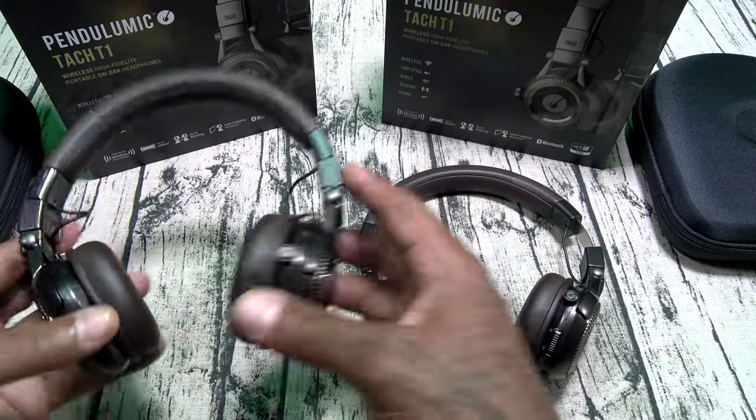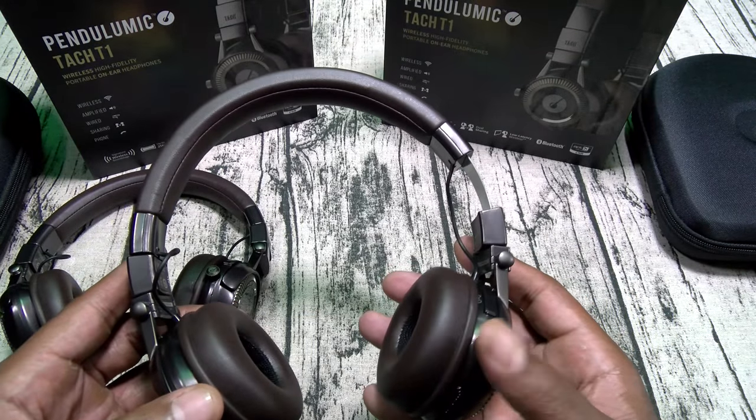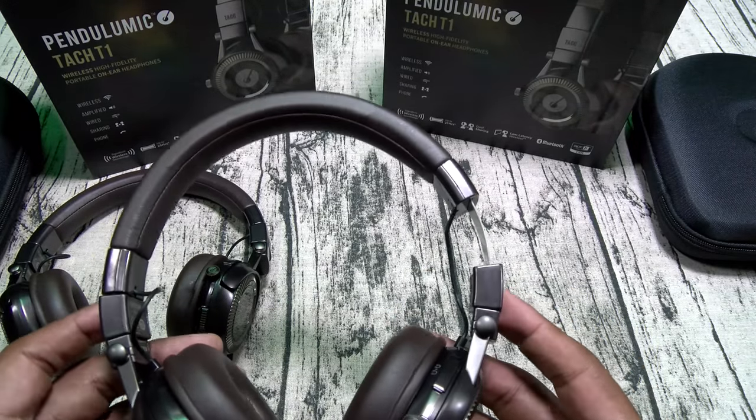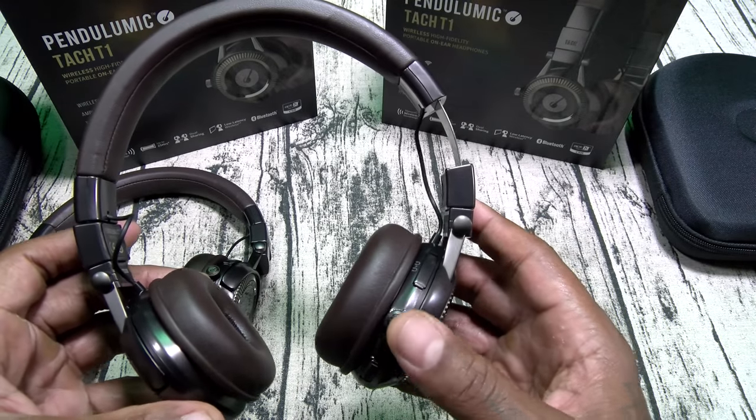Now, the buttons do work. You got your play, pause, answer, and phone calls. I made a little test phone call. Sounded fine. Nothing to really talk about. Sounded like a regular set of headphones on a phone call. No big deal. But that play and pause button is dope.